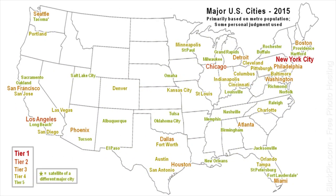We can only imagine what hub and gateway cities like Chicago, St. Louis, Kansas City, and Minneapolis-St.